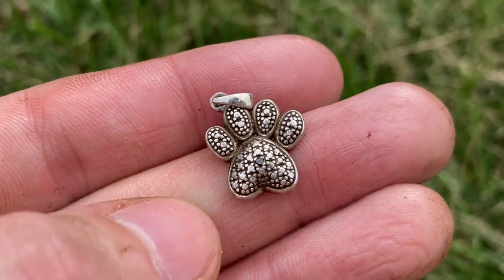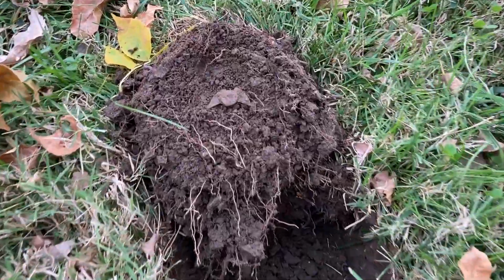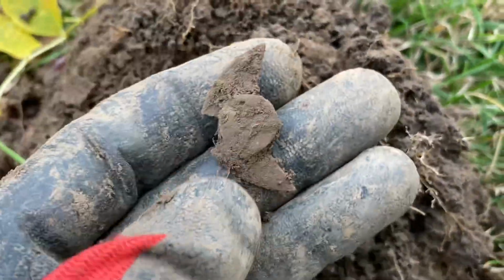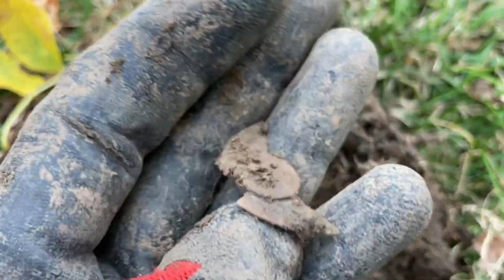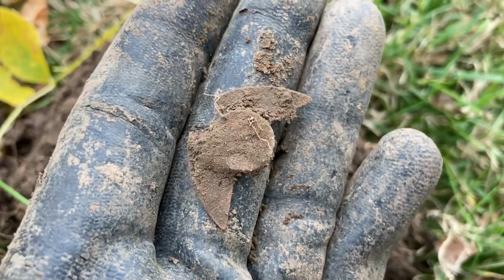Let's keep on hunting. I thought for sure I was going to be digging a deep pull tab, but it's actually this little item. I believe that's part of a folding ruler, an old folding ruler from like the early 1900s or late 1800s. So not a bad find. I'll throw up a picture of exactly what I'm talking about. So we'll keep detecting.